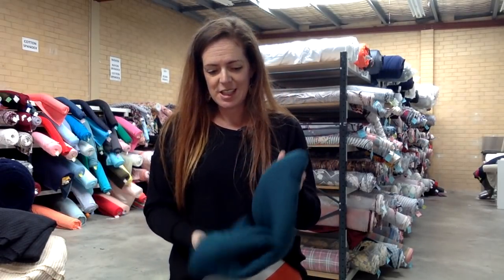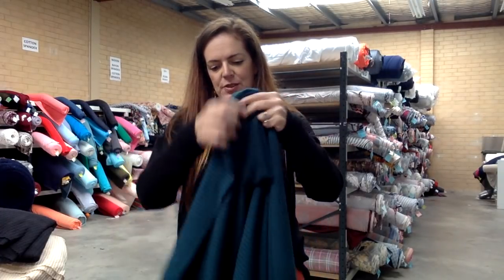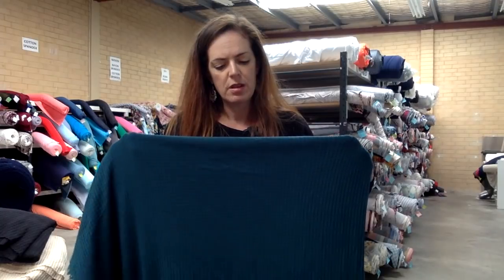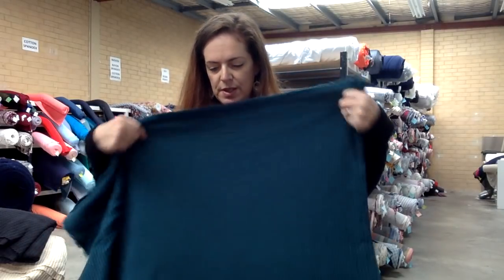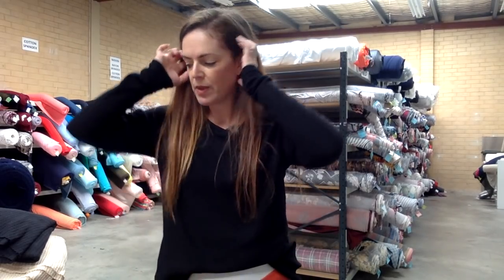Everyone's favourite is teal. It's very, very pretty. So brushed waffle again. Another restock from last time. I don't have a good thread colour match on this one, unfortunately. So I don't have any link up on the website for this particular colour. But this is the teal waffle. I was going to say brushed, but it's not brushed, it's just the teal waffle.